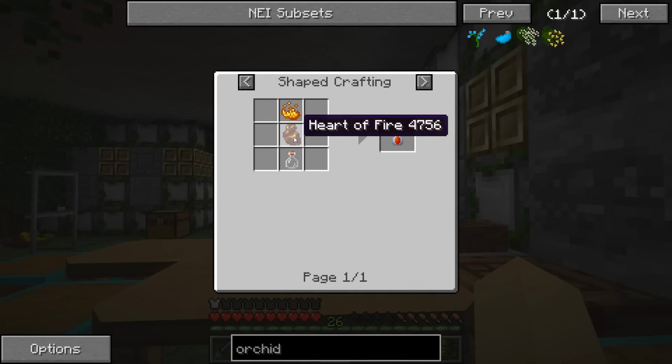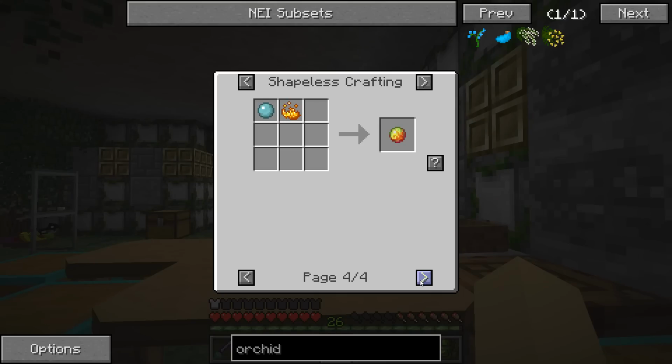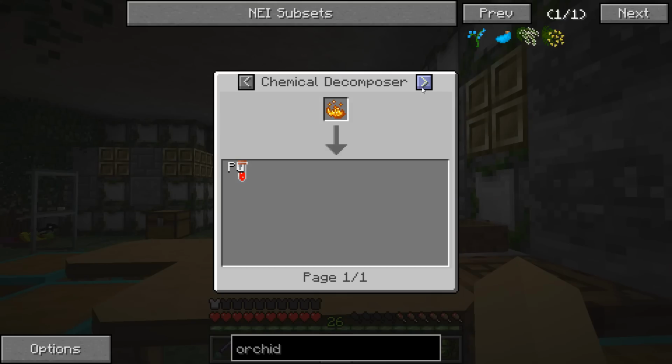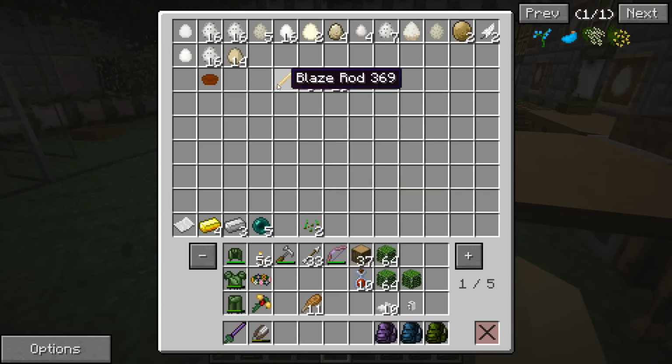We can combine it with the heart of fire, which I'm sure every person has just lying around in their backpacks, and make an essence of fire. You can also make fire chargers. You can make an iron ender, magma cream. Yeah, I'm pretty sure we've looked through this. You can add it to brewing, but it cannot be something that you turn back into a blaze rod.